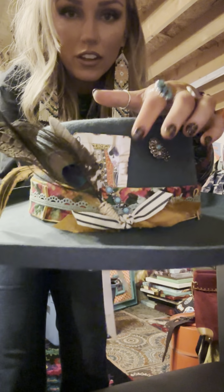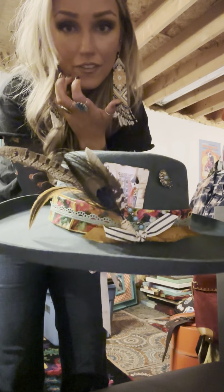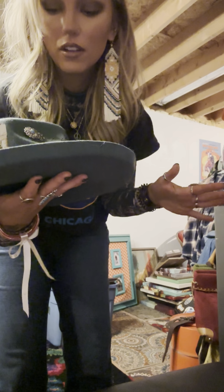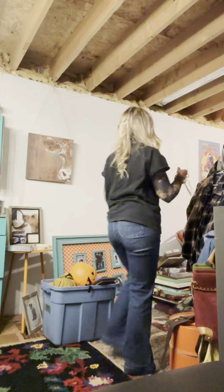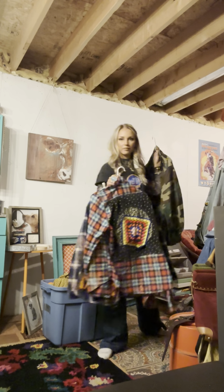I thrifted pretty much all of these. A couple of these I found outside. This was from a bobby pin that I ended up breaking. We have a wood burner, all the things. So super cool. And then I'll show you the 3 flannels and jacket things that we made.